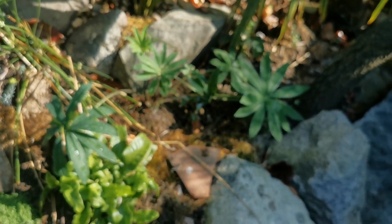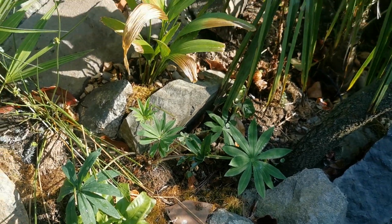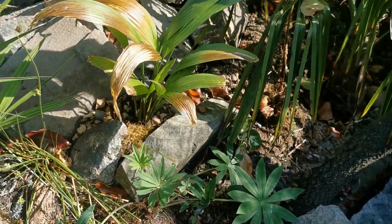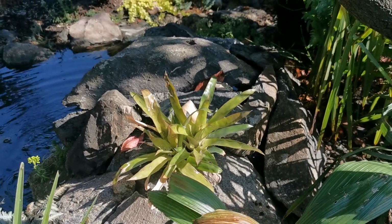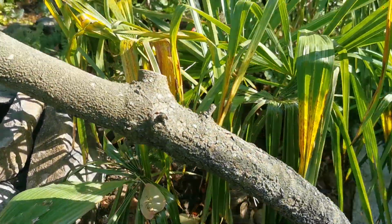Lupin, doing okay, but with this one here, sorry for the focus again, guys. It did get the head snapped off, so I think it's in a recovery mode. We've got one of the bromeliads, again, suffering a little bit from sunburn. That's been in the kitchen window for most of the season. Again, just one I'm trying out here to see how that does.